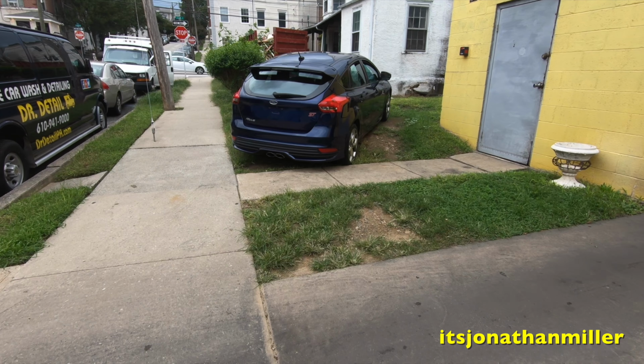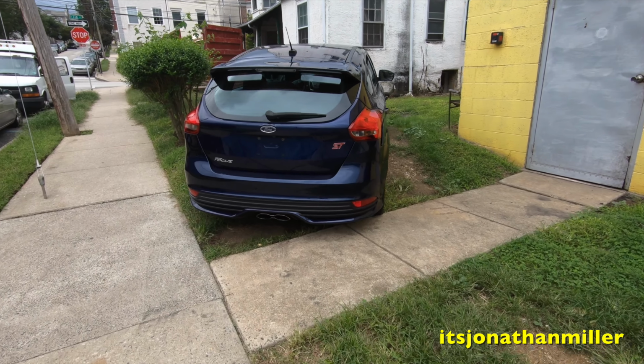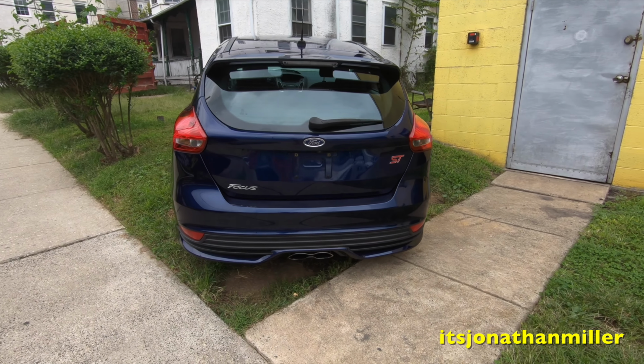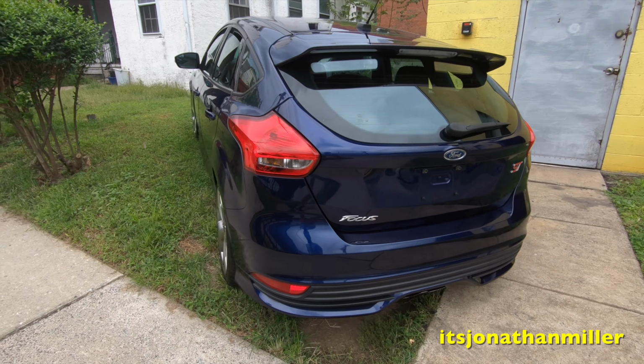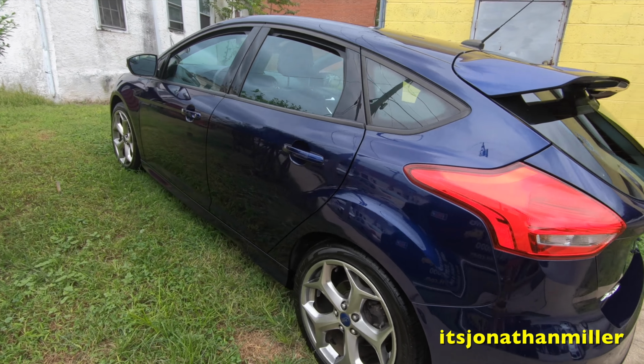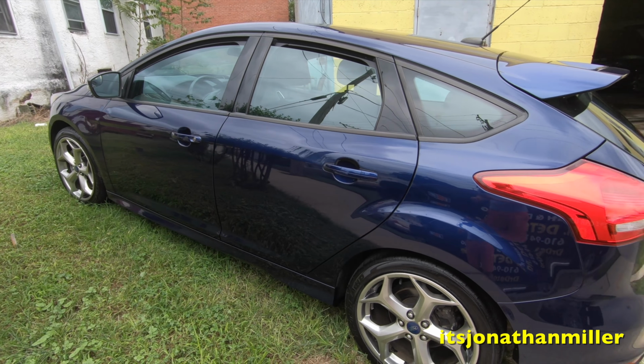Here's a nice Focus ST, little sibling of the bigger Ford GT and the Focus RS. This one is front wheel drive. Okay, it's going to be hard to hear me in there because they're currently detailing some cars and it's a little dark, but it'll be worth it.